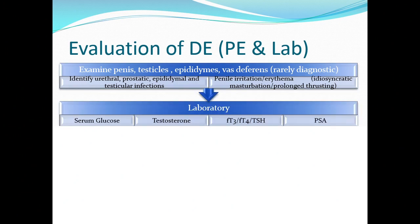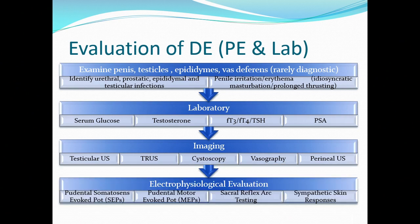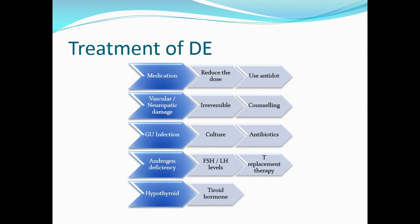We can run lab tests such as fasting glucose level, testosterone, thyroid hormones, or PSA. Imaging studies can be performed, but they will not give you any clue about the cause of the disease in the majority of cases. And you can run electrophysiological evaluation if you are really into this problem and if you are conducting some research on delayed ejaculation.